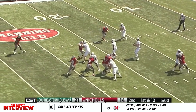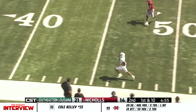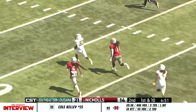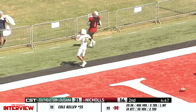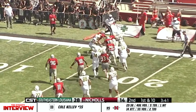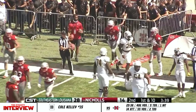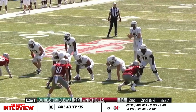Faking the pitch, and wide open is Gage Larvidane. He has all kinds of room, and he breaks a tackle. He's still going, and he's got a 76-yard touchdown for his first career score. Nicholls run it this time with Jesse Britt, who patiently waits for a seam, and he's close to a first down. Stretch this lead before the half.